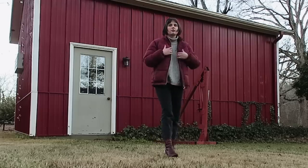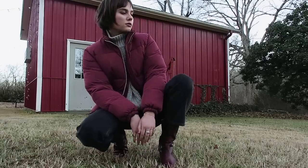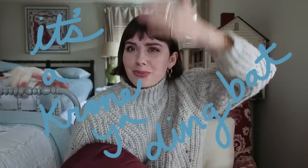It's also made from water bottles, which is very cool because what do you do with those things? You drink them, you throw them away, they end up in a landfill, I guess. But what if they could end up in your winter jacket? How cool would that be? I think this guy was right around $300, whatever the Danish currency is, because I don't know Danish currency. I probably should know that.